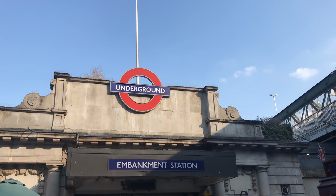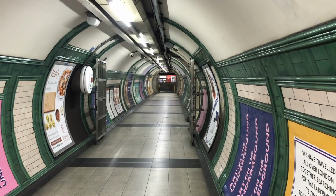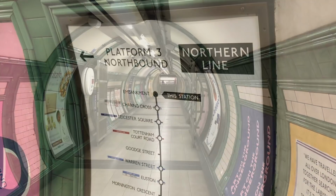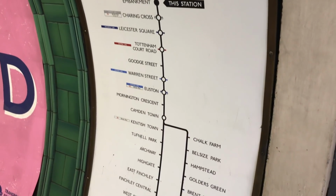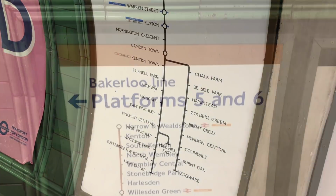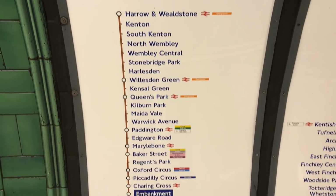You see, there's a long corridor in Embankment Station. It's really rather lovely. It's decorated in the style typical of underground electric railways of London. It contains a number of maps of the Bakerloo and Northern lines, including this old one here. But the most notorious is about halfway down. It's a map of the Bakerloo Line that features a station that doesn't exist.